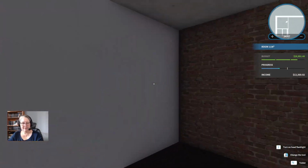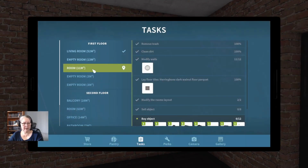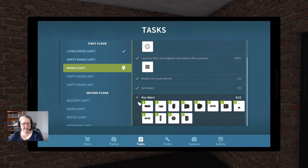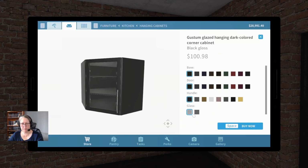Next, let's get this kitchen done. It's actually not showing me anything in here like a wall. Modify the walls. Alrighty. Okay, there are some right corner cabinets. I'm thinking the right corner cabinets. We don't have too dark. Don't want it that color either.